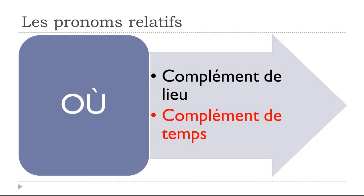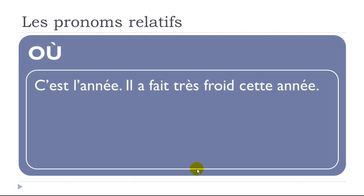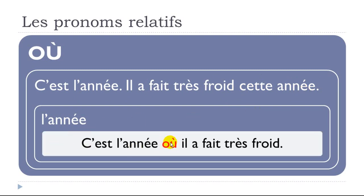And then let's have another situation when we want to replace un complément de temps, so it won't be a place, but it will be something with the time. So où, c'est l'année, année it's year, c'est l'année, il a fait très froid cette année. You can see here you've got this passé composé form, faire froid when it's cold, so it was cold, cette année, and obviously we don't want to repeat année, because it's here and it's here. In that case, you tend to use cette année just to indicate the time or when it was. So, c'est l'année où il a fait très froid. All right, so, quite simple.